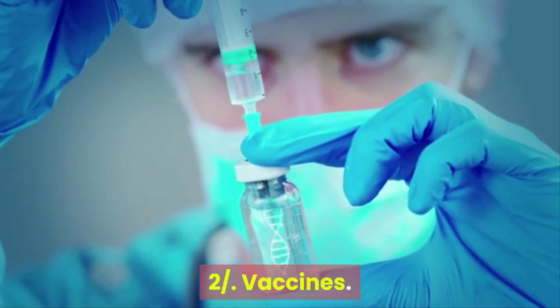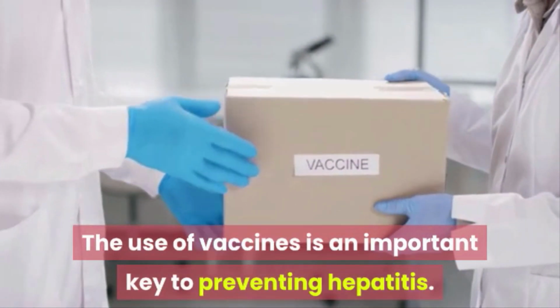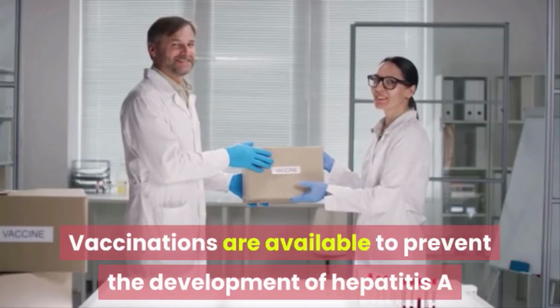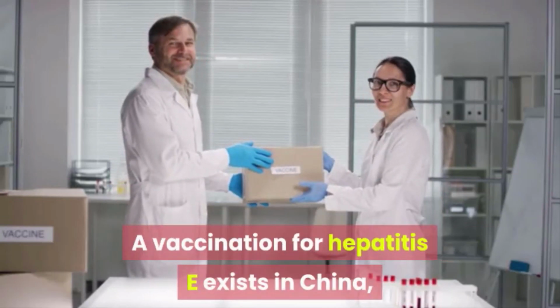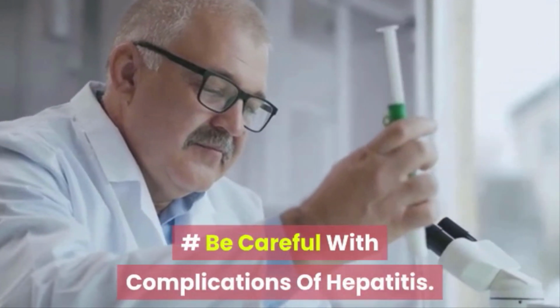2. Vaccines. The use of vaccines is an important key to preventing hepatitis. Vaccinations are available to prevent the development of hepatitis A and B. Experts are currently developing vaccines against hepatitis C. A vaccination for hepatitis E exists in China, but it isn't available in the United States. Be careful with complications of hepatitis.